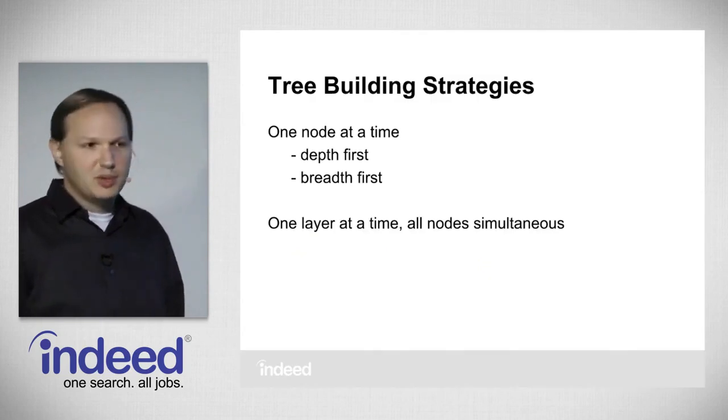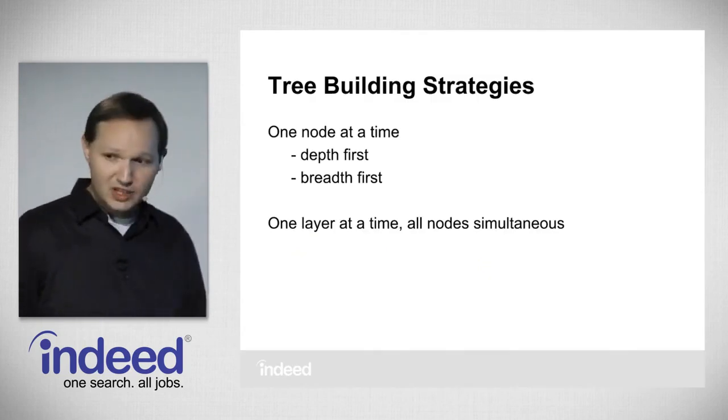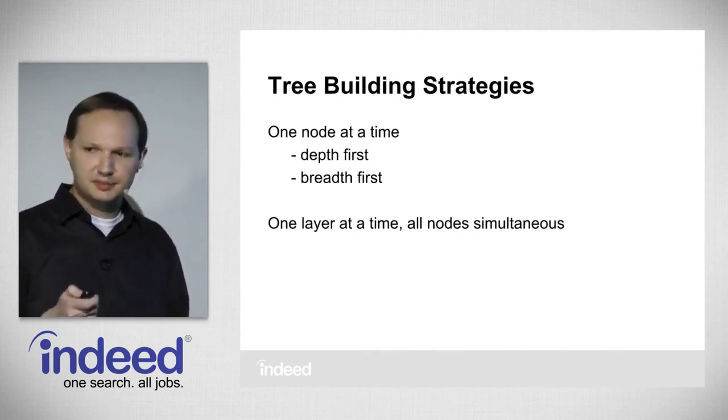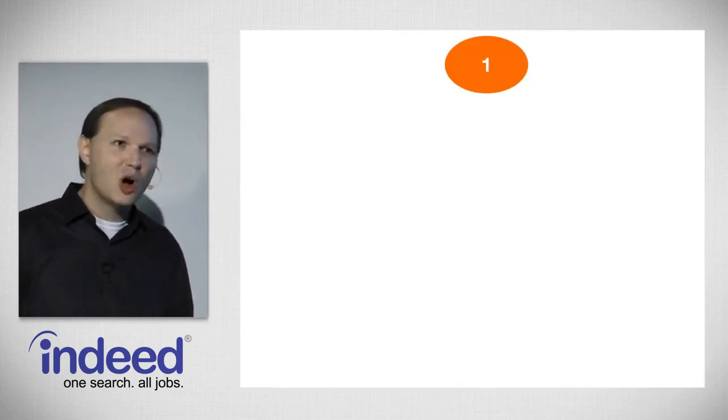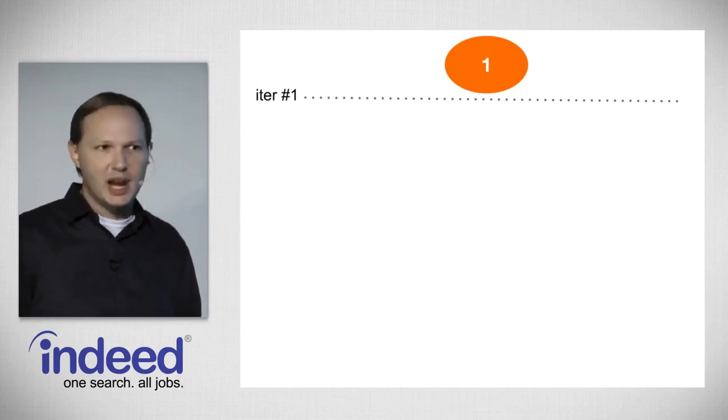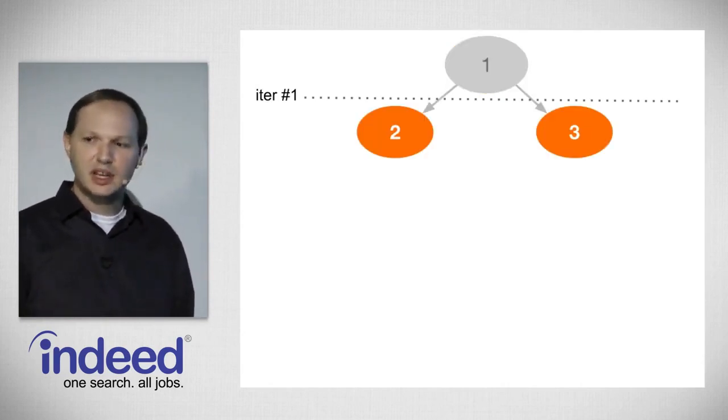There's actually another way to build trees. This is what I'm calling one layer at a time, all nodes at the same time. So we have all the data here. We're going to iterate over all the data, and we're going to evaluate every possible way of breaking this up, and then we're going to apply that.